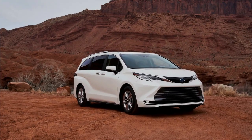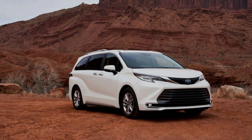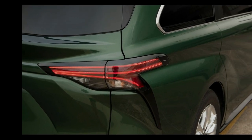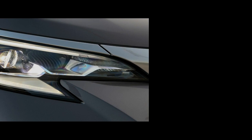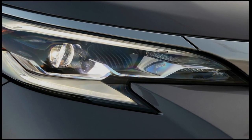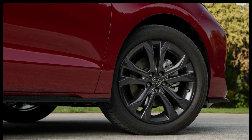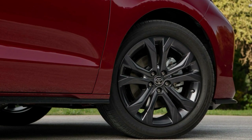The Toyota Sienna minivan has been around for decades, but the current generation debuted just a few years ago. There's a lot to like with this latest 2024 Sienna. It's ideal for family use thanks to an abundance of room for passengers in all three rows, and its sliding rear doors will always win out in convenience compared to an SUV. The Sienna also comes well equipped with Toyota's latest technology and driver assistance features.